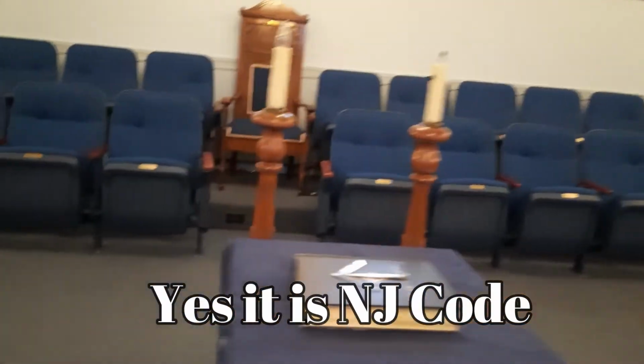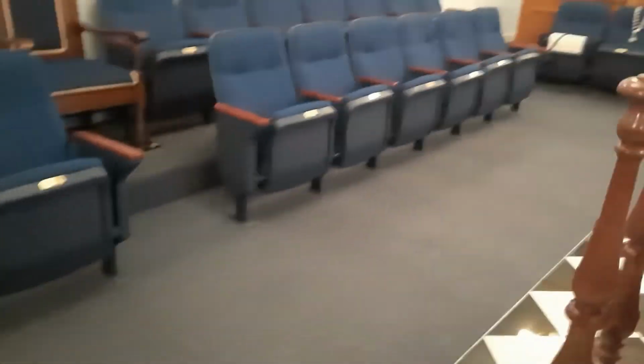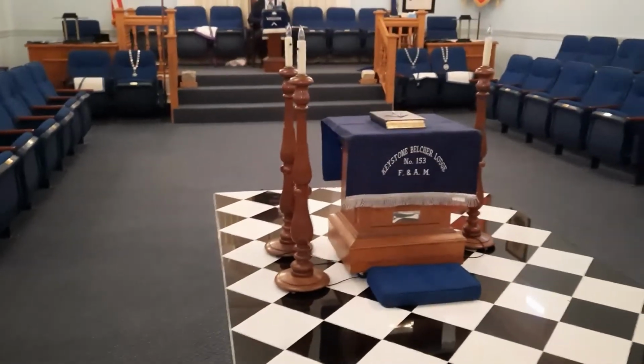The warden. And each one of these lights up individually. You can see right here. I saw that. I don't know if that's customary or not. So that's that lodge. Let me get this thing turned around again.